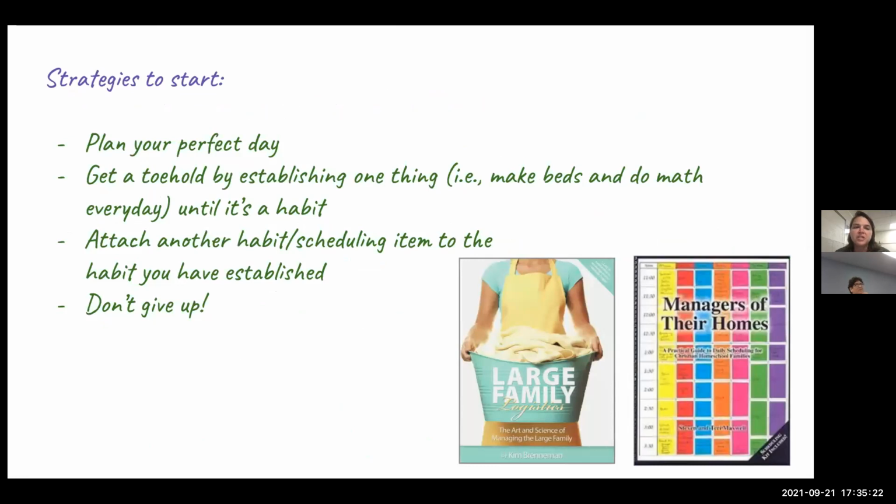Okay, so strategies to start. If you're just trying to get your mind around this and figure out what to do, the first thing I would suggest is that you plan your perfect day. Not because you're ever going to have a perfect day, but it will help you think about, well, what are my real priorities? How much time do I really have in a day? How much can we really do in terms of school? Or, how long do things really take?